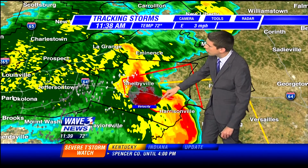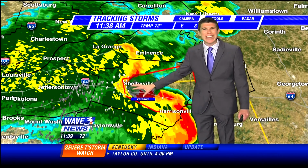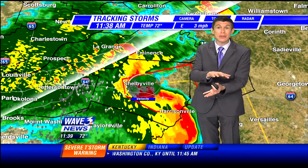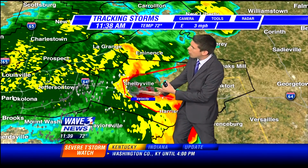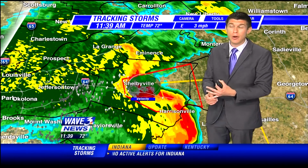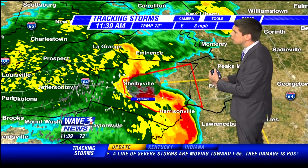And we're taking our rotation scope, and yeah, right there around Shelbyville, you see where these greens and these reds are intersecting together. This is what we call a couplet. That's where the winds are coming together to rotate. That's where the radar is sensing winds coming into the radar and going away from the radar. So this is a very handy tool for us here at Wave 3 News to show you exactly where a tornado may form, because this, of course, impacts your family at home as you go throughout the morning here.